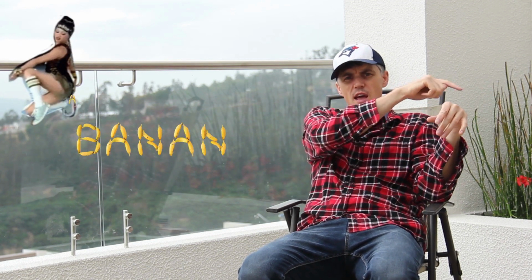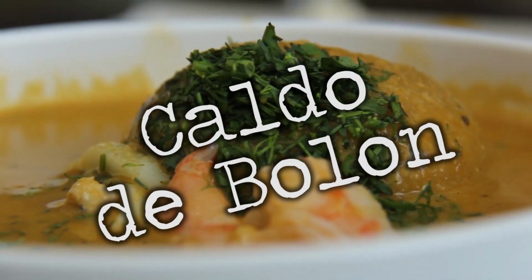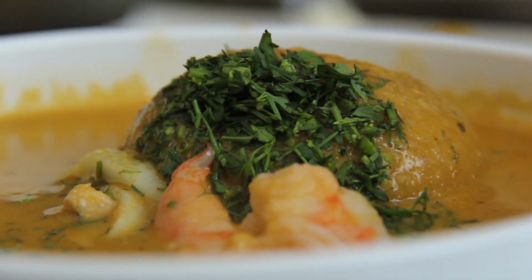I went to Ceviche in a video I did about bananas in Ecuador. I kind of screwed up. I went to a place and they were supposed to have a dish and they didn't have it. So I kind of called an audible and ended up at this ceviche place, and luckily had one of the best dishes I've ever had in Ecuador. Their caldo de bolón blew my mind into a million little pieces.